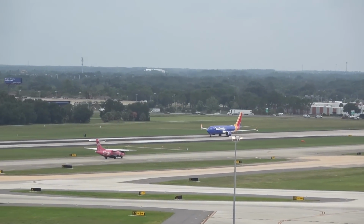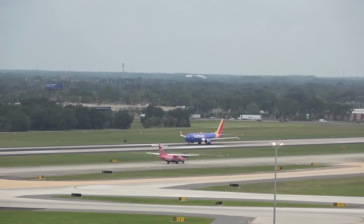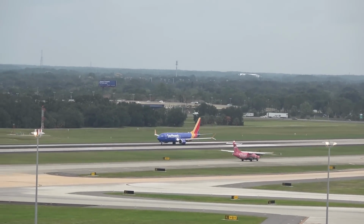11:30 to St. Louis. Winds are now 240 at 18.